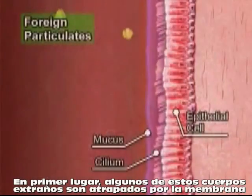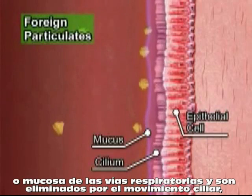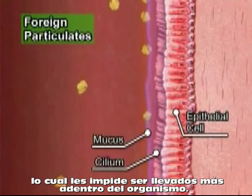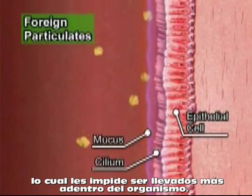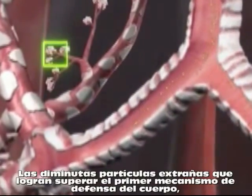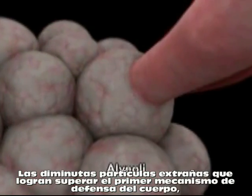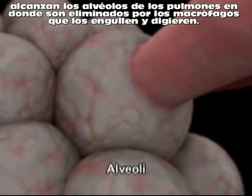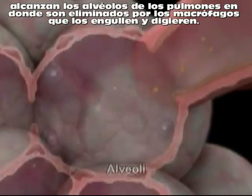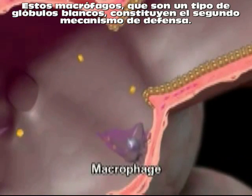First, some foreign bodies are trapped by the mucous membrane of the respiratory tract and removed by ciliary movement. This prevents them from being carried further into the body. Small foreign particles that get past the first defense mechanism and reach the alveoli inside the lungs are removed by macrophages, which engulf and digest them. Macrophages, which are a kind of white blood cell, constitute the second defense mechanism.